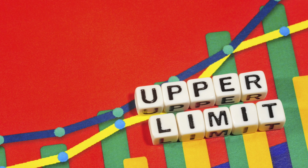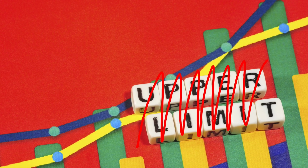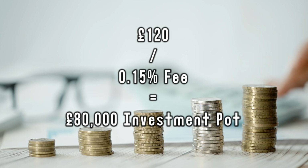There is also no top-end cap on the fees charged, which means charges can get out of hand once you start building a sizable investment pot. Based on the competition and what we consider reasonable, our rule of thumb is that you don't want to pay much more than £10 a month or £120 a year. When your Dodl investments reach 80 grand, that is when the fee begins to exceed £120 a year, and you might want to consider looking elsewhere.